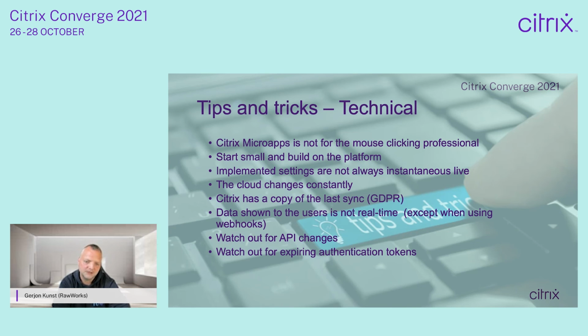Another thing is that once you click something in the microapp, or in the Citrix Workspace portal, and you change some settings, those are not always instantaneously live, because of course it's the cloud, so it needs to be deployed everywhere, so it may take a while. So if it doesn't work, just wait a bit and try it again in a few minutes, and it just might work. It saves you the hassle of changing it, doesn't work, changing it again, doesn't work, change it, drink a cup of coffee, come back, and it works. Trust me.